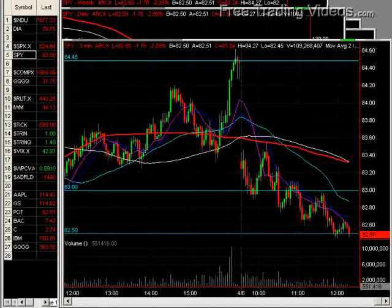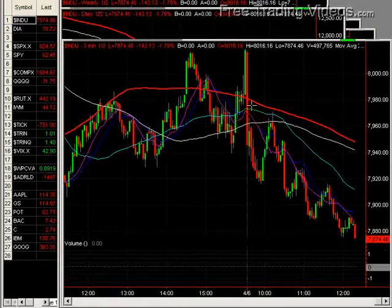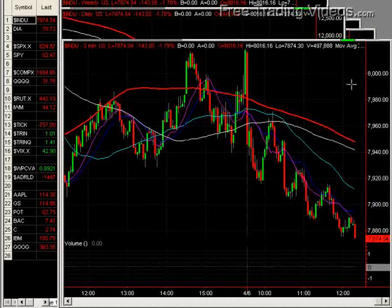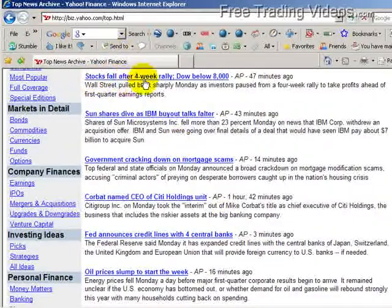It's April 6th, 2009, and we're down below 8,000 on the Dow again. So here's the Dow Industrials. Nice series of lower highs and lower lows, and again we did drop back below the $8,000 mark. You can see that it's kind of all over the news now. Stocks fall after a 4-week rally, Dow below 8,000.